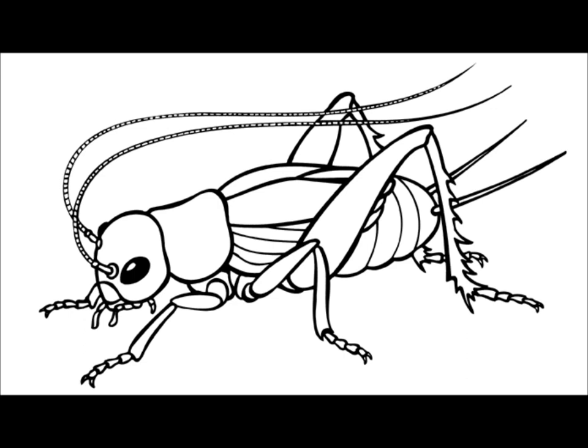Crickets produce their chirps by rubbing their wings together. Rough spots on the cricket's wings produce the chirping vibrations which we hear. The cricket is highly sensitive to temperature. In fact, we can tell the temperature by crickets.